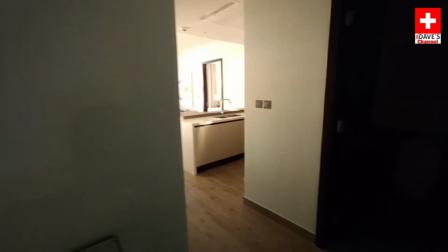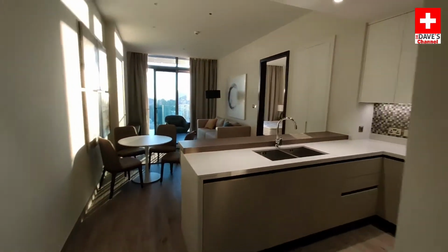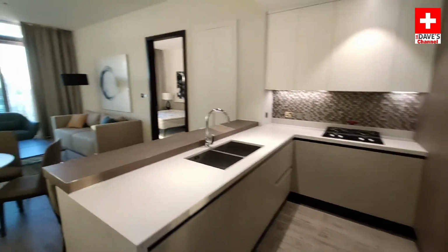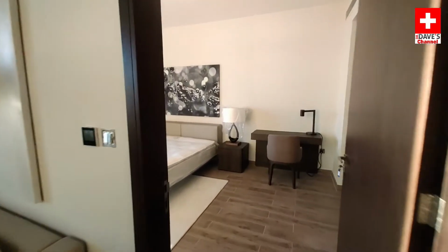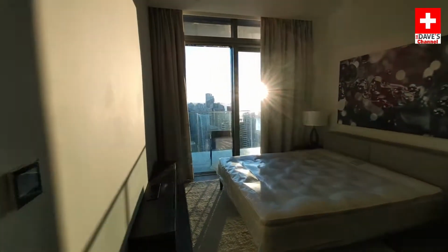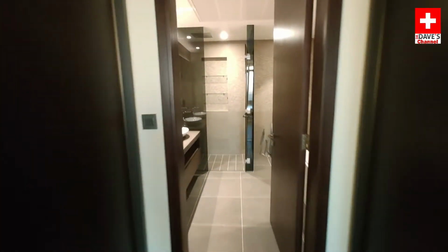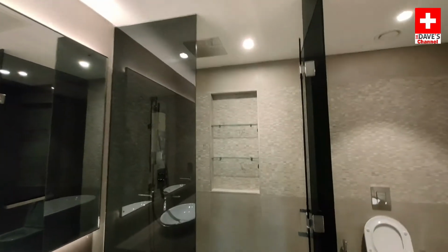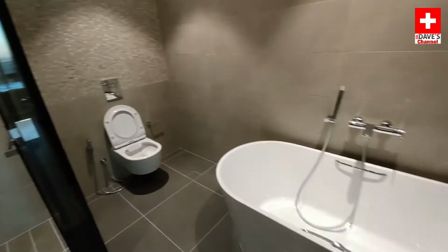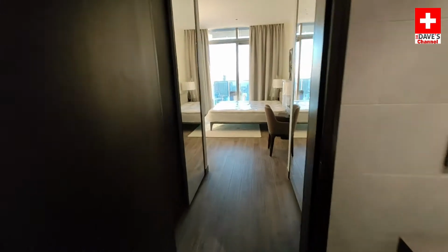So here we will be going into the first apartment. You will see this. It's a one bedroom apartment and it's great. Let me show you the view later. First, let me show you the washroom, the bathroom. Actually, it's for two people, and then there will be the standing shower, and then the bathtub in the modern design, and then again there will be the closet.